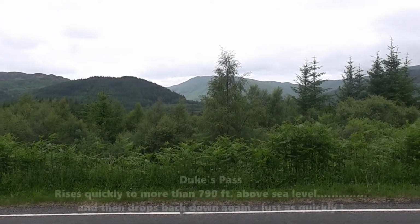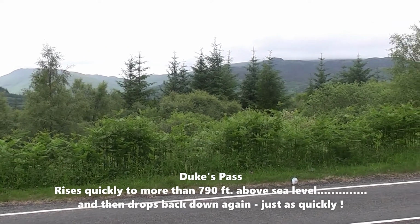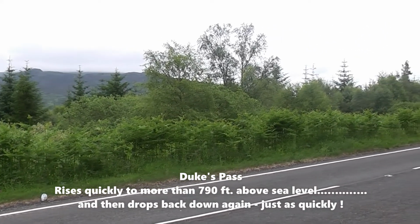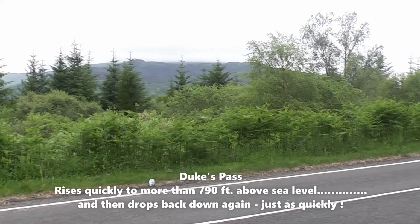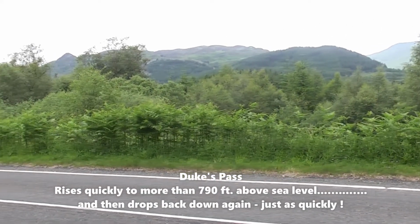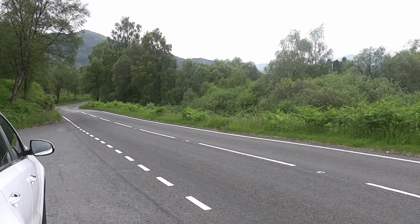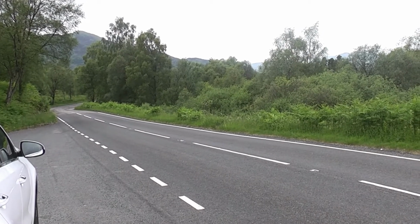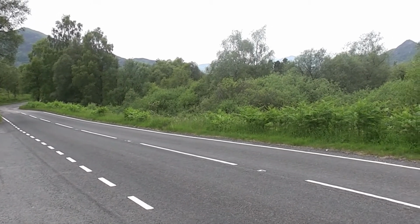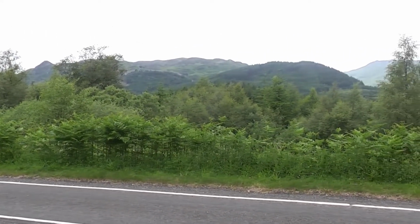The Duke's Pass finds a glen in the Menteith Hills linking the two villages and rises to a height of 790 feet above sea level before dropping down again quite quickly within the space of just 8 or 9 miles. So it rises and falls quite dramatically. It's a road that's popular with cyclists who like to try themselves out against the slopes to see how well they get up and down again, and also with the motorcyclists who like to drive the twisty rising and falling road as quickly as possible, also testing their skills, hoping not to come unstuck.